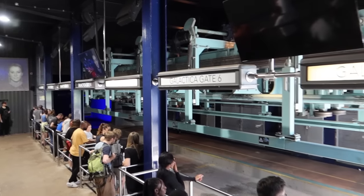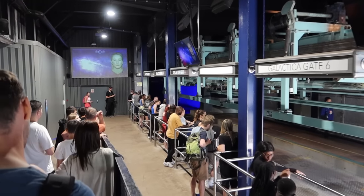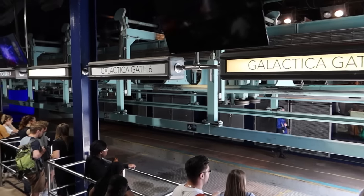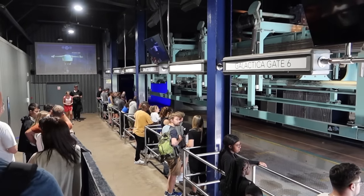So is this an early indication of some changes down here? Or is it just being poorly looked after? I'm not too sure. But yeah, we'll see what happens come 2024. Yeah, it at least needs some refresh down here. Even if it's not having a retheme, some refresh definitely needed.